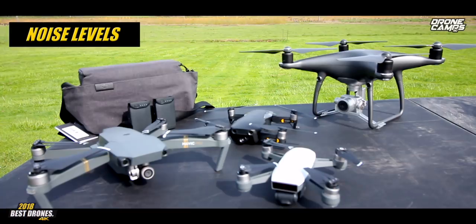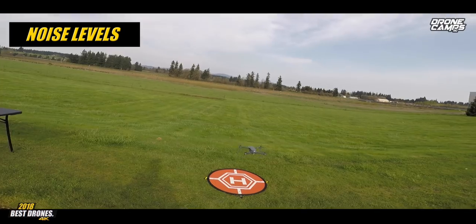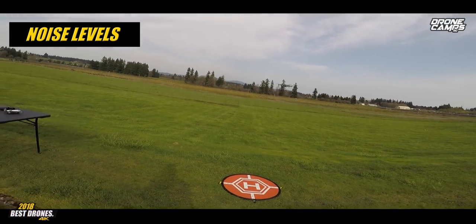Now, also, noise factor is a big thing with people. Some people want to fly a drone that's a little quieter, and some of the newer props have a little bit quieter sort of report versus the older Mavic Pro props, which are a little bit noisier, but I found the Mavic Pro was a lot quieter sounding than the original Phantom series quadcopters.